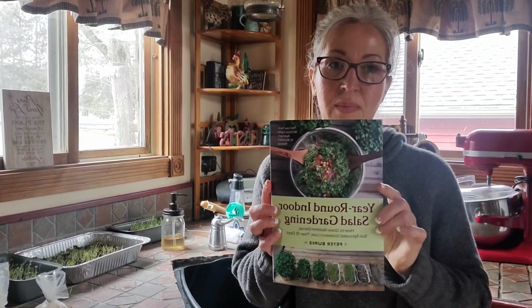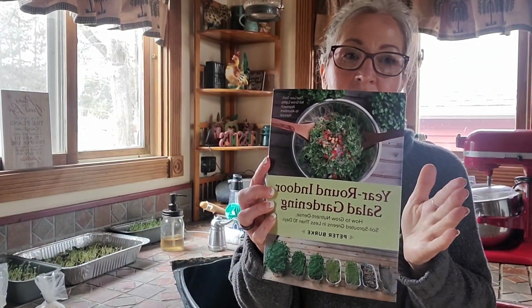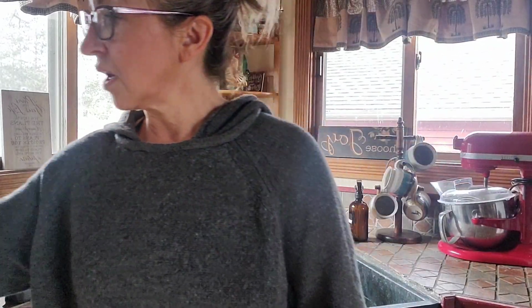And I forgot to grab my book. Let me grab my book real quick. I'll be right back. So this was the book I had referred to in my last video. It's Year-Round Salad Gardening. And this is soil sprouted seeds. I'm going to show you 2 quick ways that you can do seeds. One is really simple, and this is one that I have done for years and years.